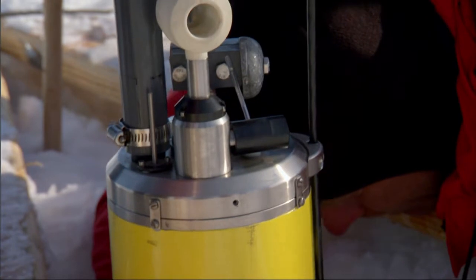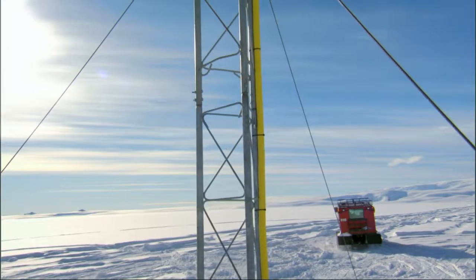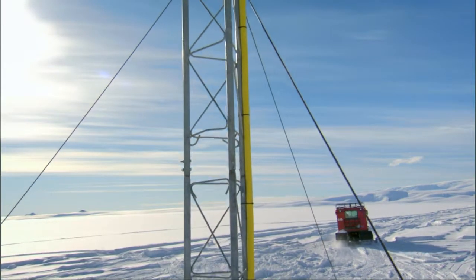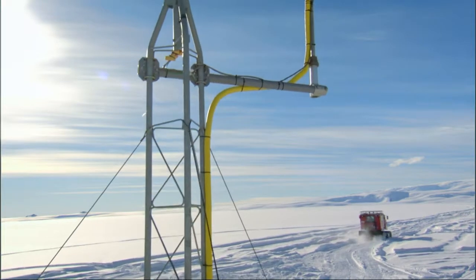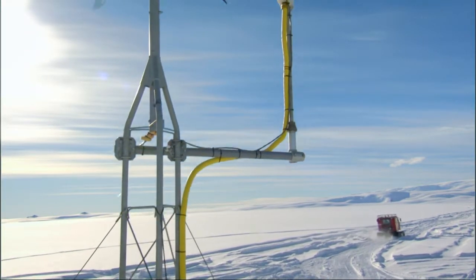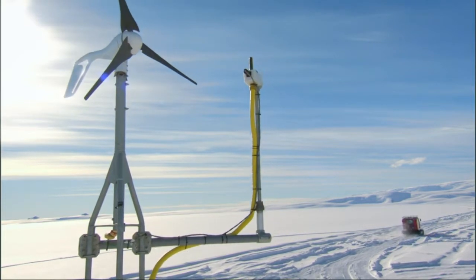What we're doing down here is so important because sea level all around the world will be affected as Antarctica shrinks. And almost half of the world's population lives close to the coast and is affected by changes in sea level. Antarctica may feel like the other end of the planet, but anything that happens here affects us all. We may think of this continent as being frozen in time, but in fact, the ice has a life of its own.